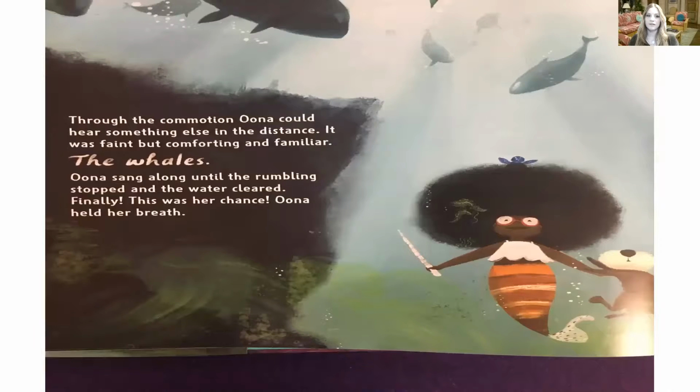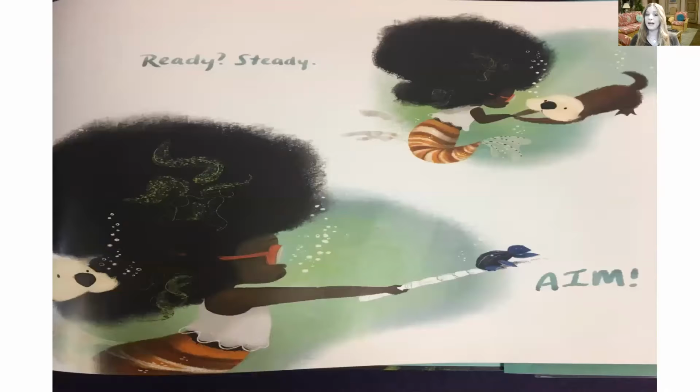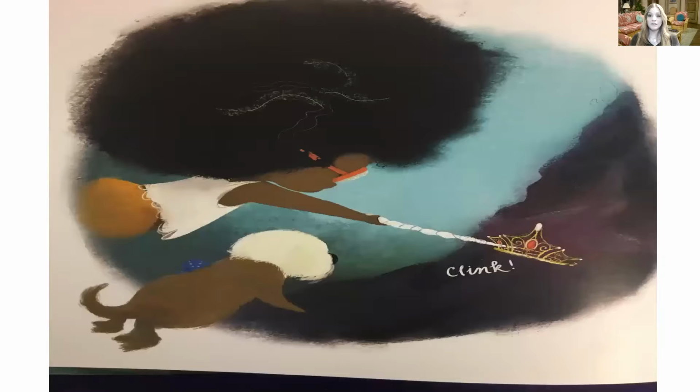Let's see. Through the commotion, Una could hear something else in the distance. It was faint but comforting and familiar, the well. Una sang along until the rumbling stopped and the water cleared. Finally, this was her chance. Una held her breath. You take a deep breath in. Let it out. Ready, steady, aim, clink!